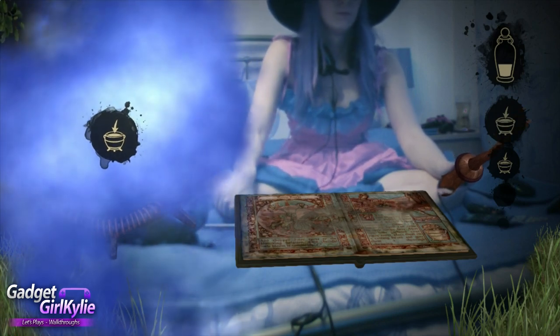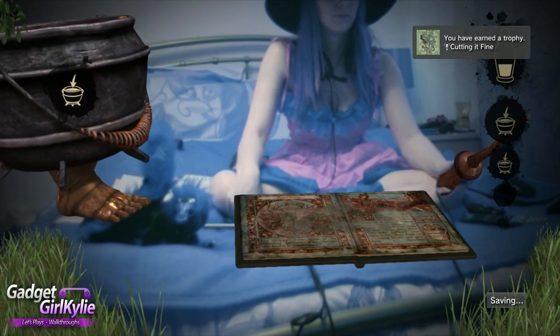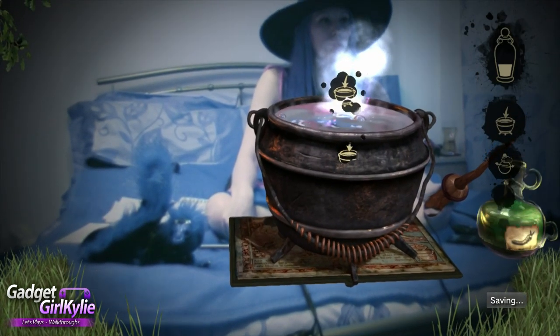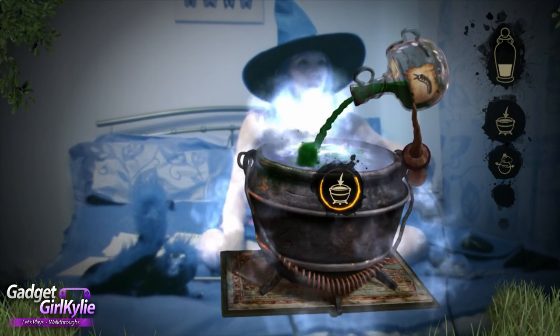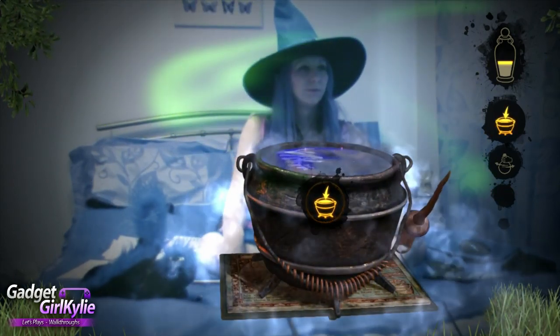Now, quickly, we need two more ingredients. Two more ingredients, eh? Well, pick up the bottled hairy cat. There now. In it goes. That will do. Put it down.